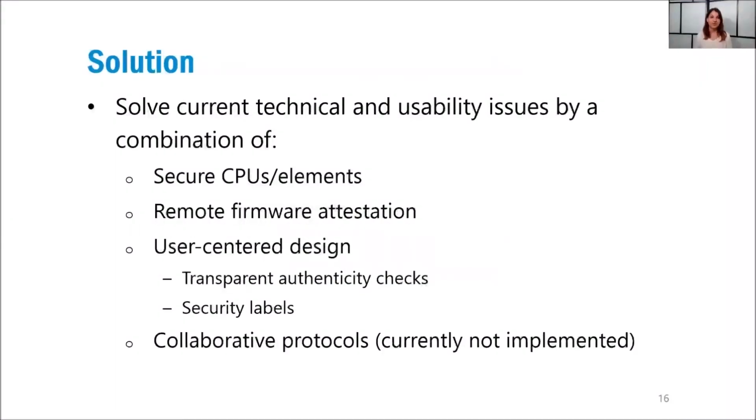As a solution, we suggest on the one hand that manufacturers should implement the measures which we found to be very effective in the market review, which are secure CPUs and elements and remote firmware attestation. And on the other hand, those methods should also be user-centered.